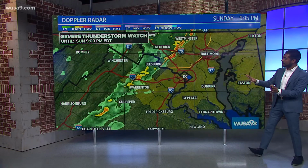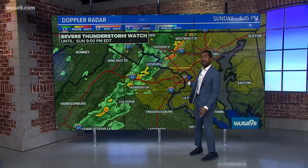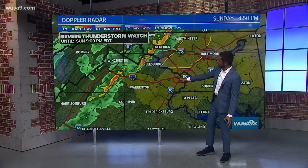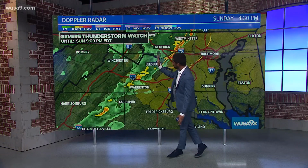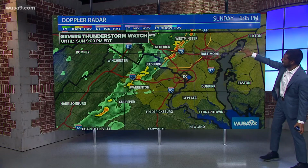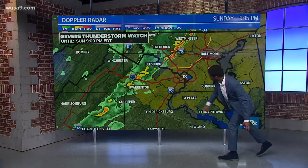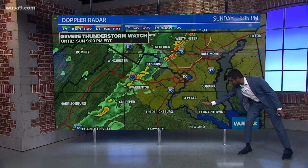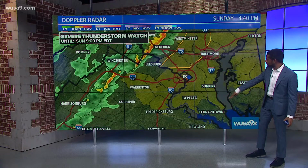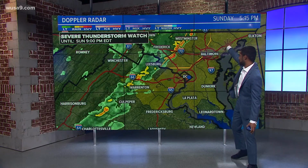So let's get to this real quick. If you live in these yellow counties, that includes the district, that includes Arlington, Alexandria, Fairfax, City of Fairfax, the County of Fairfax, and out to Fauquier County. You're under this severe thunderstorm watch until 9 o'clock. Montgomery, Prince George's, Charles, Calvert. You are not in the watch, curiously, in St. Mary's County, but I still think there's potential for severe weather there. And then our friends up to Baltimore.